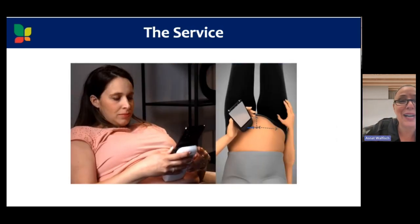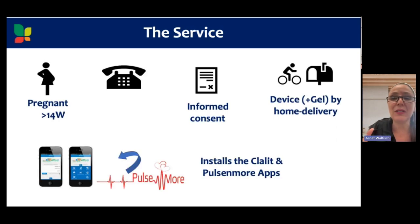Let me walk you through how this worked. The service is available for every insured pregnant woman in Clalit over 14 weeks of gestation that has a smartphone, any kind of smartphone. The woman needs to sign an informed consent. And then she buys the device, which is at a very affordable price, and a courier delivers the gel and the device to her home, wherever she lives. Then she installs the Clalit and Pulsenmore application on her smartphone. She can start doing the self-scans with remote expert review.